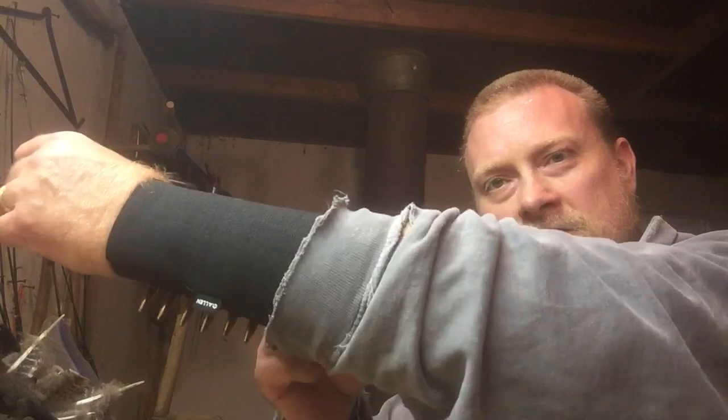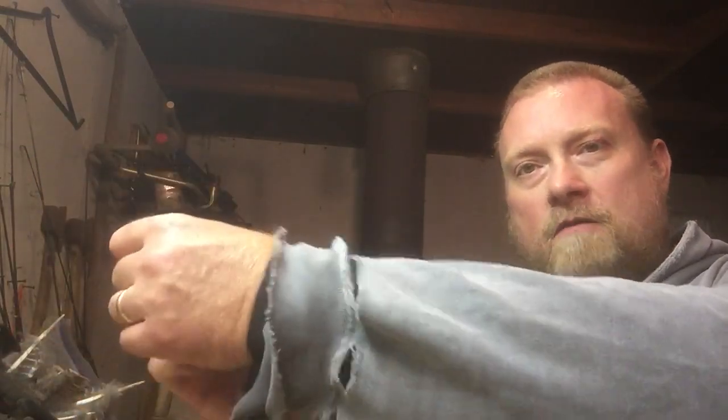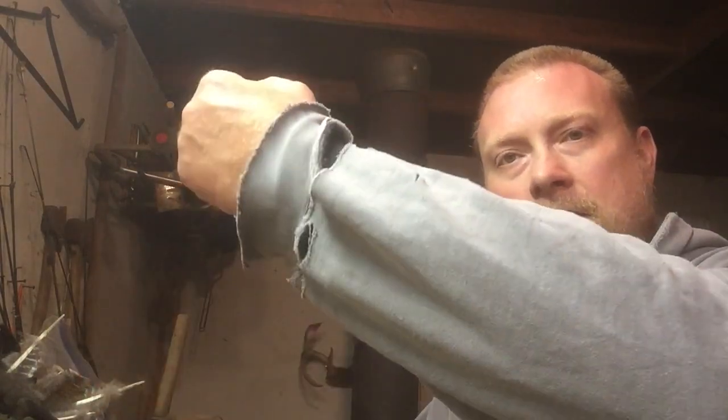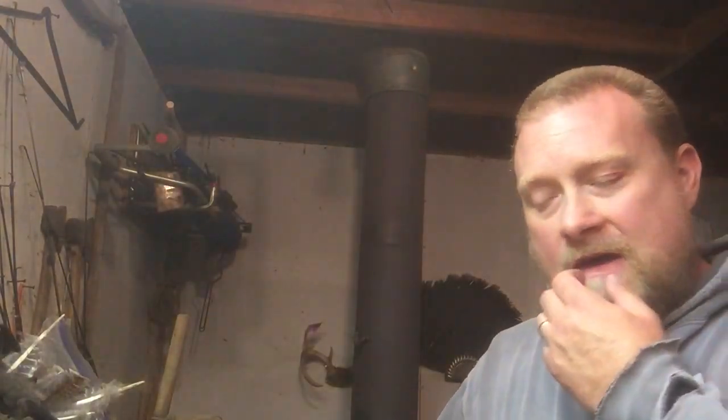And like I showed you here, if you've got a sweatshirt or something, you can actually pull that right down over the cuff that you have on your forearm, cover that ammunition up so it doesn't get snagged on anything when you're moving through the woods or something like that.